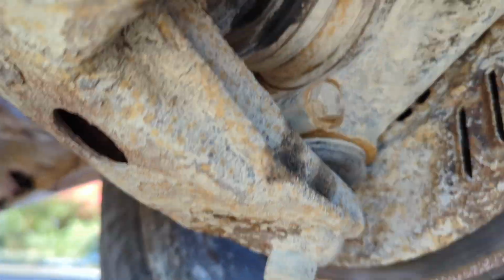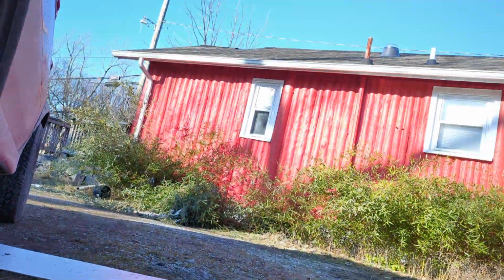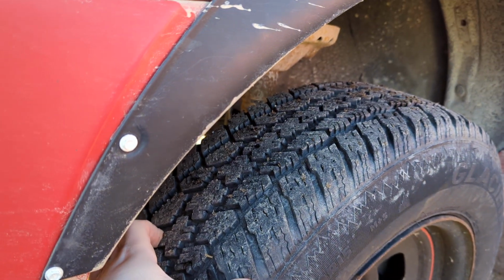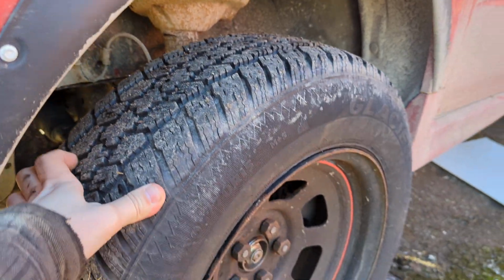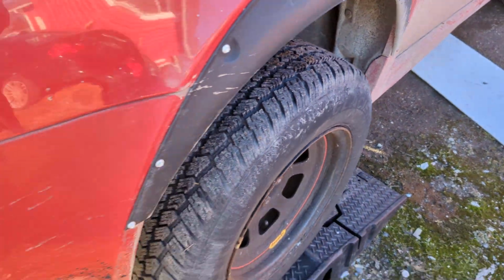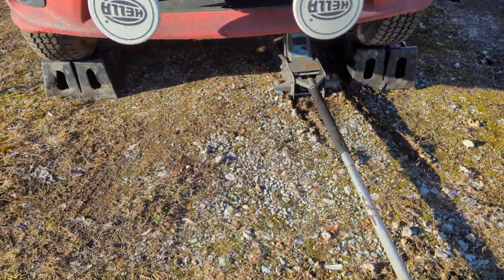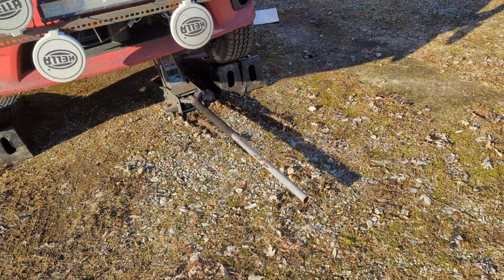Yeah, I don't know if you can tell. Maybe from out here. But yeah, the new bearing is apparently bad. Or they didn't tighten the wheel nut down enough. I don't know yet. But it's just like, why?